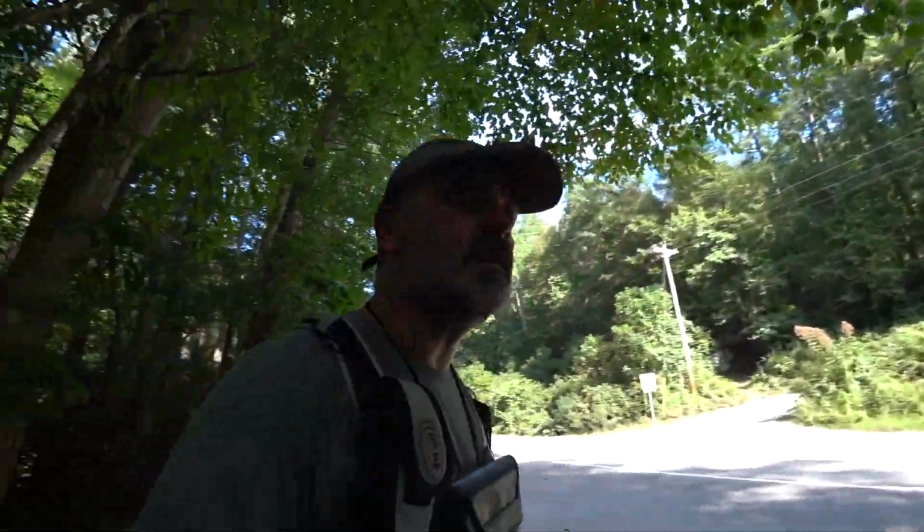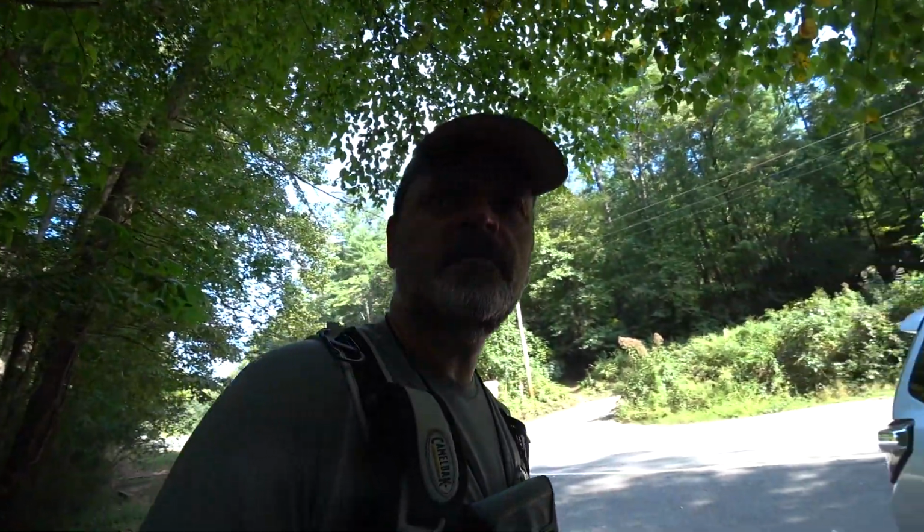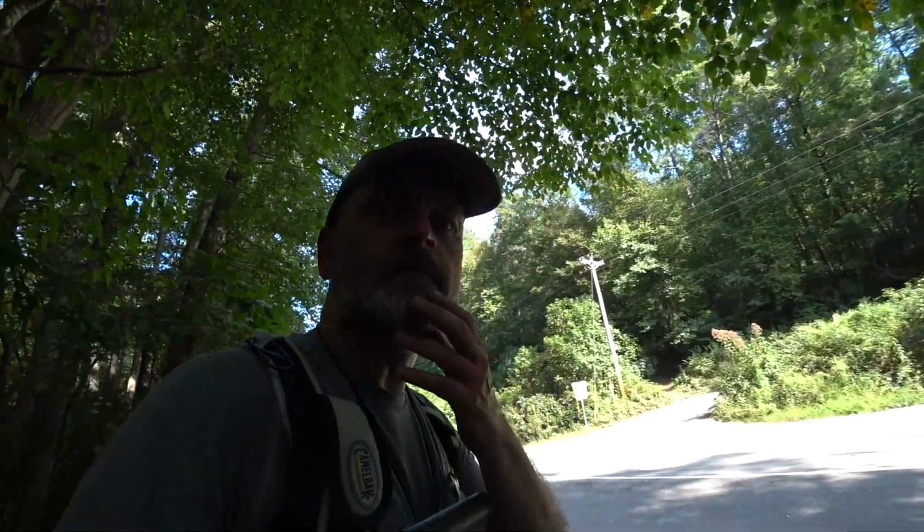Well, Swinging Bridge done. It's been almost 4 years, I think, since I did this hike. I didn't know it had been that long. It's good to see it again. Good day hike, good practice, good exercise. Good grief. A little bit warm. Looking forward to getting something cold to drink. Get me some food.